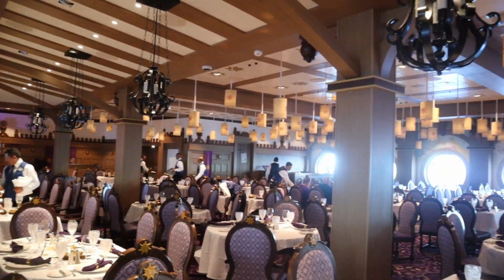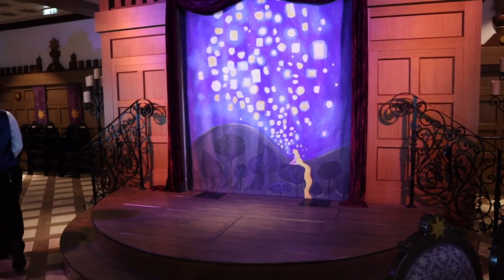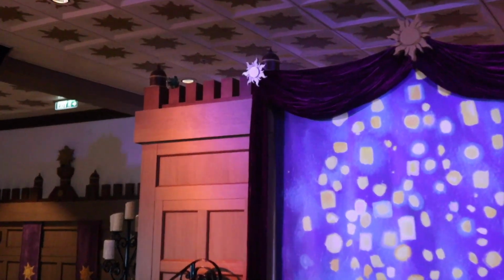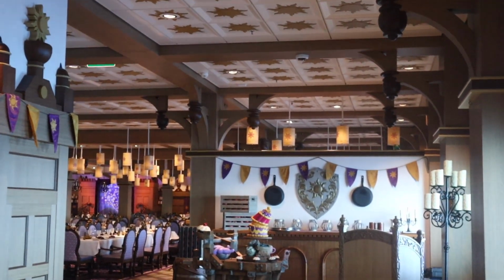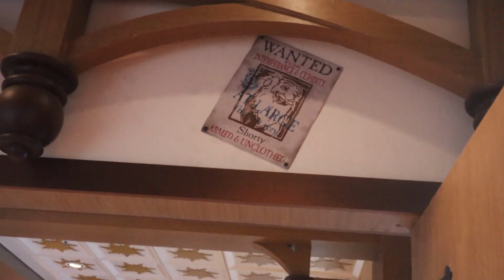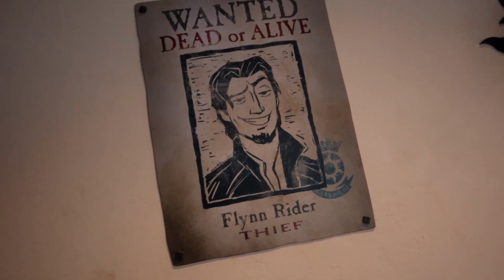So this is what Rapunzel's looks like in the daytime. The lanterns on the ceiling are still lit up, and the chandeliers up here have little flickering, what looks like candles. This is the little stage that the musicians perform on, and I love the artwork. Then right up here on the top is the third Pascal. So just like in the movie, the whole place is covered in artwork, like Rapunzel has drawn all over everything. But my favorite thing is right here when you come in, the wanted poster. And it looks like they finally got his nose right.